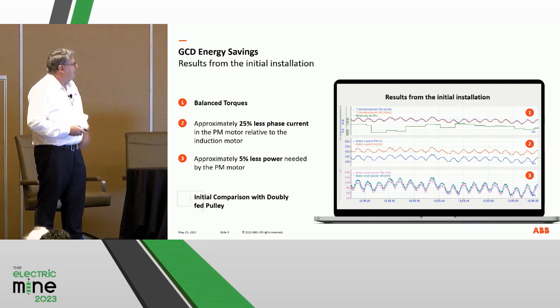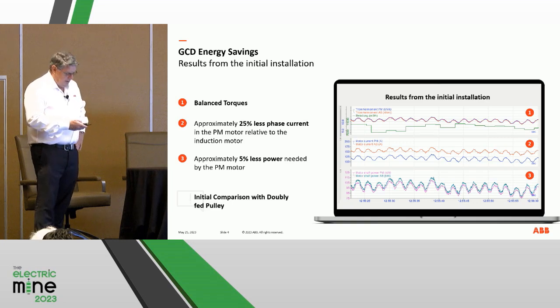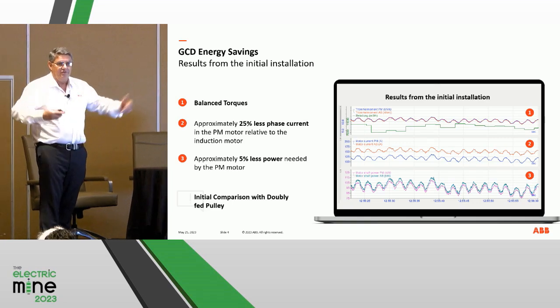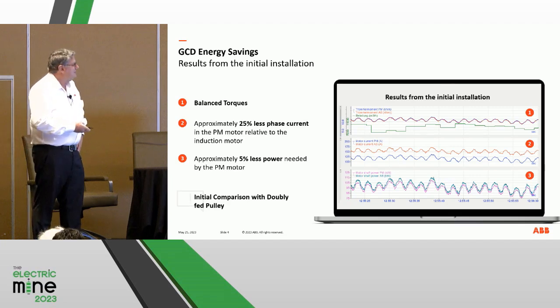And as I said, this was our initial test on a system which is still running in Germany. It should have stopped, but the Germans have extended the life of their coal mines for reasons we all understand at the moment.